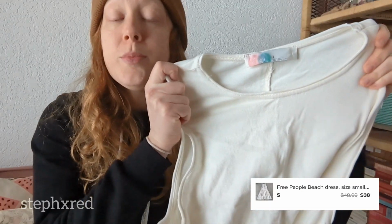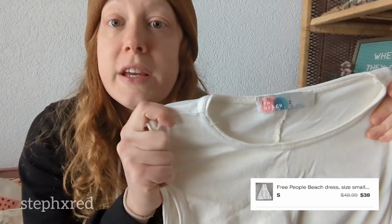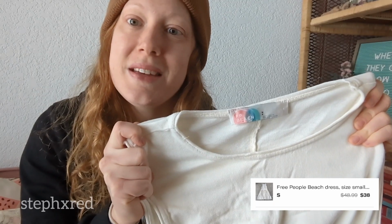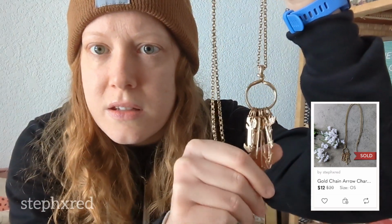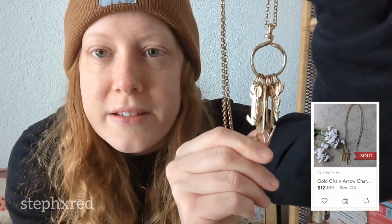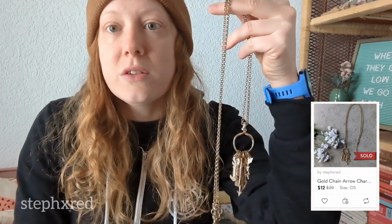This is a Free People beach dress. It sold on Depop on Friday night for $38, and I got this from one of my regular consignment clients. I made no sales on Saturday, but on Sunday night I finally made a couple of sales, including this gold arrow pendant necklace. I also got this from the same consignment client. This sold on Poshmark for $12.